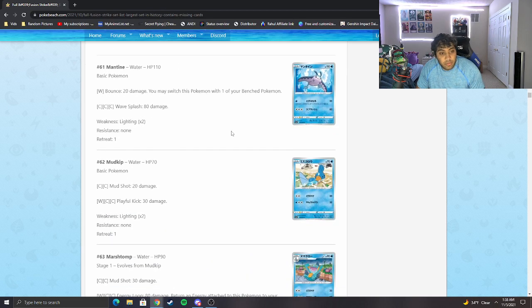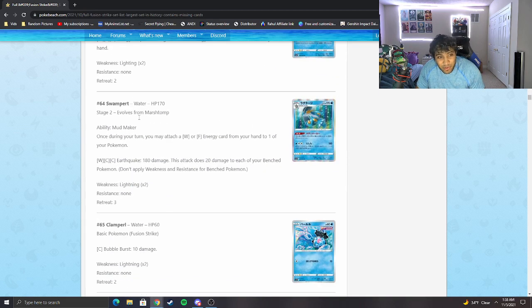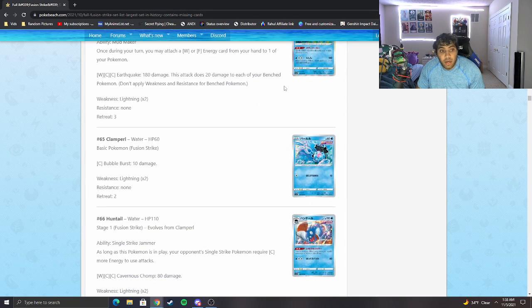This Quillfish, this Mantine, and this Mudkip are all bad. But this Marshtomp, no, it's still bad. The Swampert has a really cool ability with the Mud Maker. You may attach a water or fighting energy from your hand to one of your Pokemon once during your turn. But again, on a stage 2. And again, there's nothing really that benefits off of this, but you can just play cards like Melanie's that benefit off of these cards.